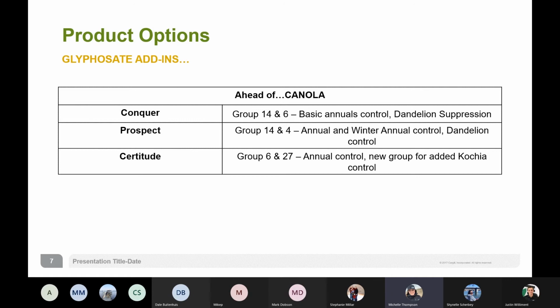So probably most of you are familiar with Conquer. It's a group 14 and 6. It's a really good option if you're looking for basic annual control, just something broad spectrum, and it does offer dandelion suppression. So still a great option if there's not a specific weed concern that you have. If you don't have thick mats of kochia and you don't have overwintered cleavers, Conquer will still do a really good job for you.